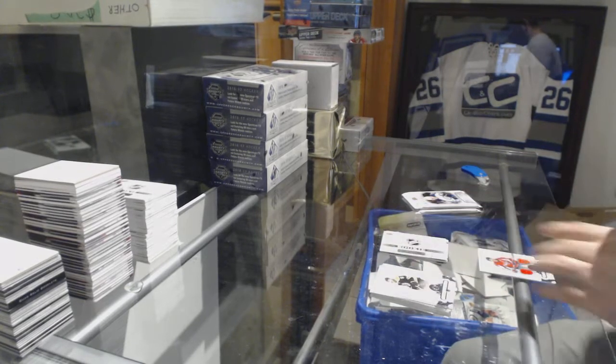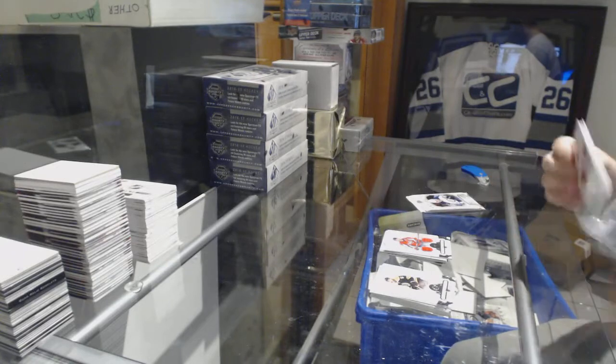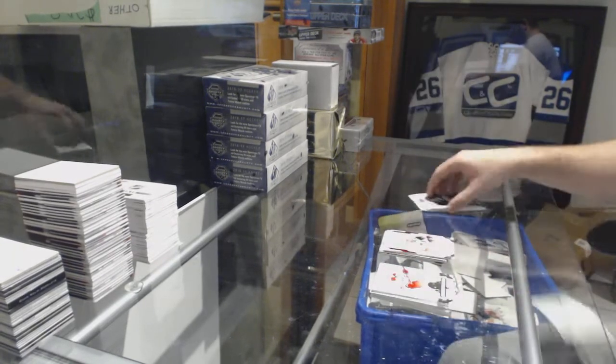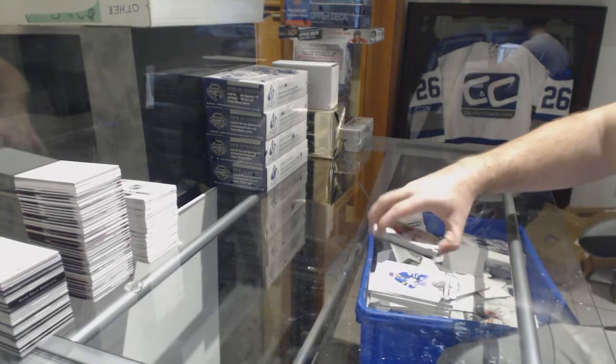A dual jersey /165 of Nicklas Backstrom. Colin White for the Ottawa Senators /399, red rookie. And Nikita Scherbak for the Montreal Canadiens rookie.